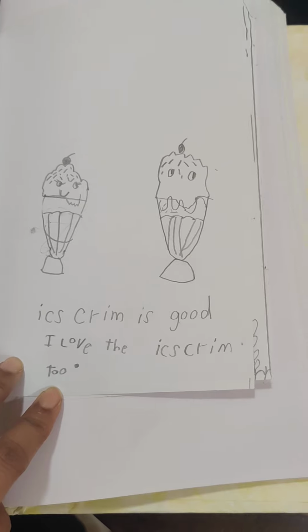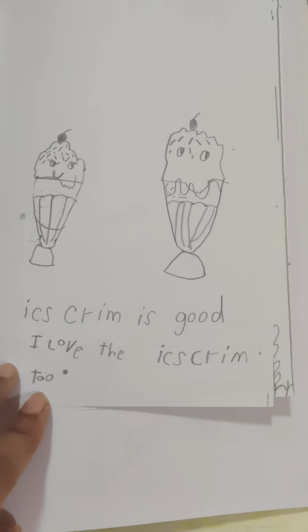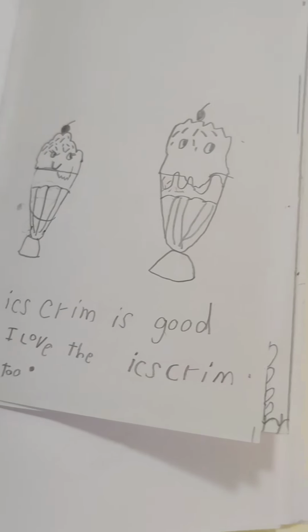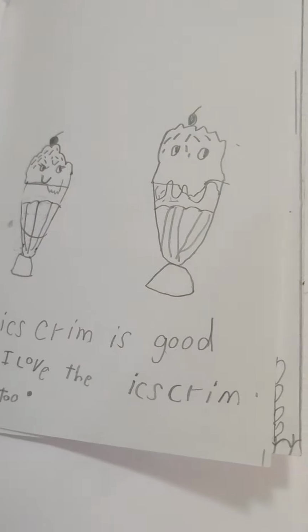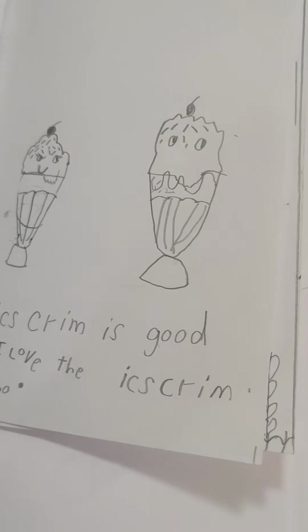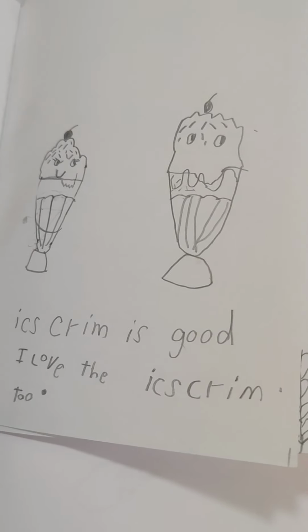And please excuse the spellings, because when we teach through phonics, we don't emphasize a lot on spellings, because that is a later part that we have to work on. Right now, just ignore their spelling mistakes, because only through writing they will be able to rectify these errors. The more they write, the better they get at spellings.